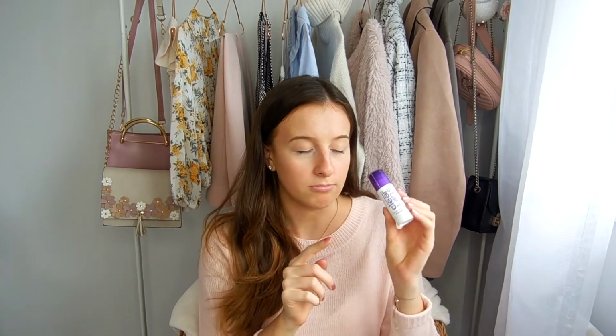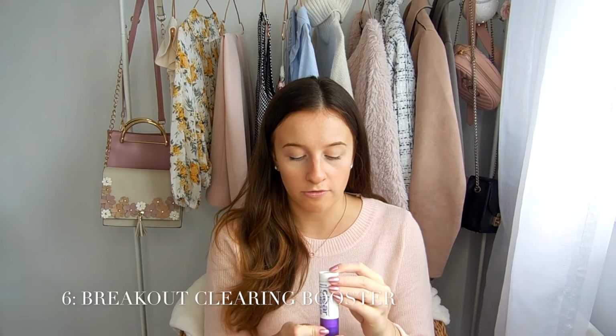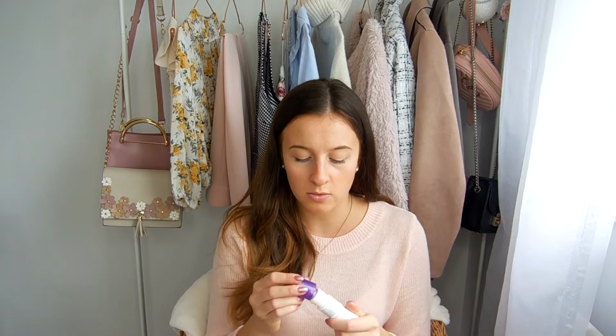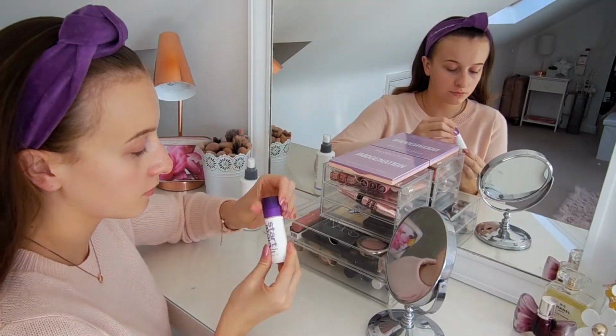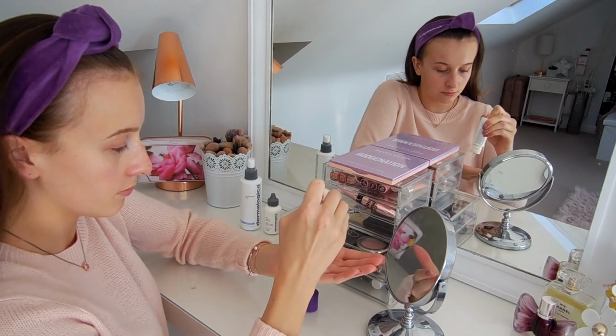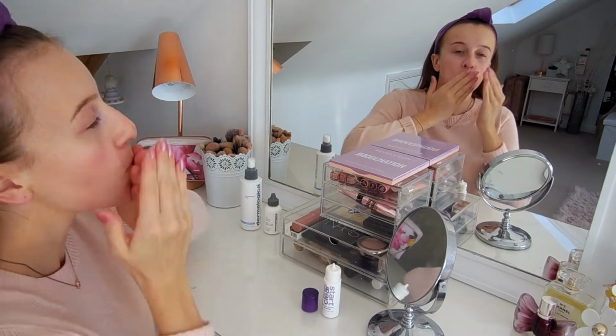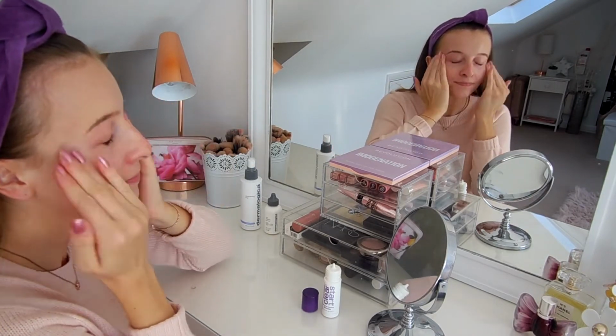It's the Breakout Clearing Booster. Now, I have been using this all over my face after I've used the mist, but I think it's probably a bit unnecessary, so now I've just started to use it on my spots if I get any, or if I notice red areas or a spot coming. It has a bottom you push and the product comes out.